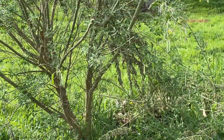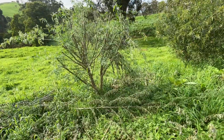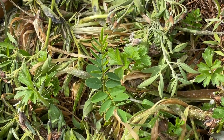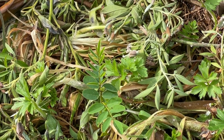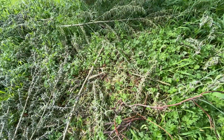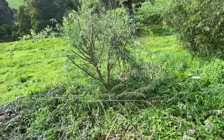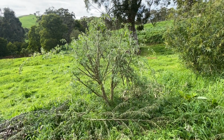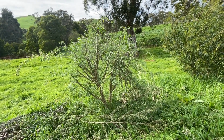So this tree has been chopped now and doesn't offer this little plant much protection, but we're past the risk of frost at the moment. So this will grow all summer, and by the time winter comes again, we should have a protective canopy from this tagasaste tree once again, so that it won't succumb to frost.